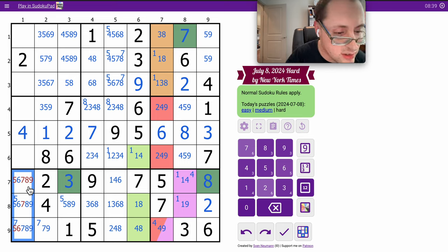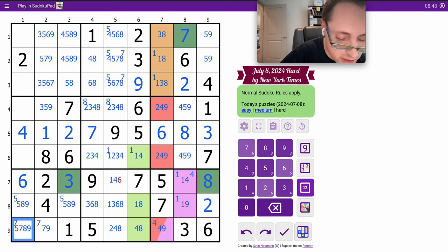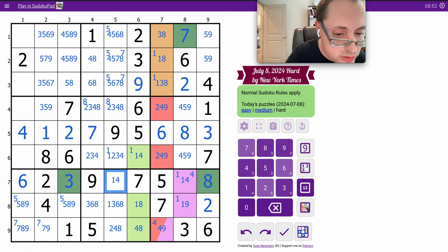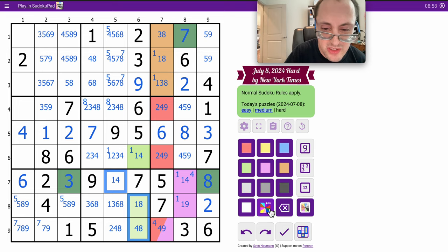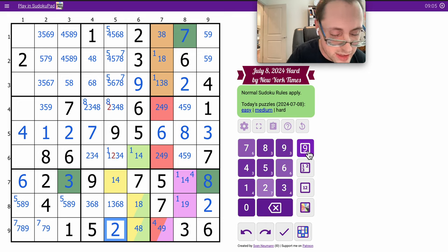This sees 5, 7, 8, 9. It can only be 6. So these aren't 6, and let me do some cleanup on the rest. Of course, that's not 6. We know row 7 is reduced to a 1-4. This 1-4-8 triple that just formed in box 8 says that's a 2, it can't be 4 or 8.